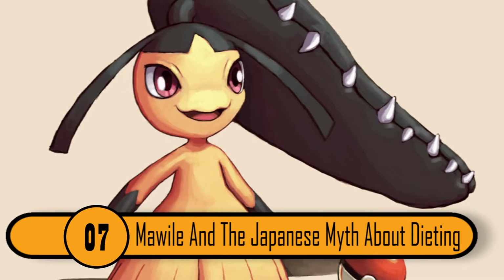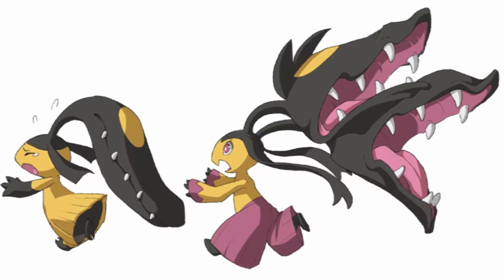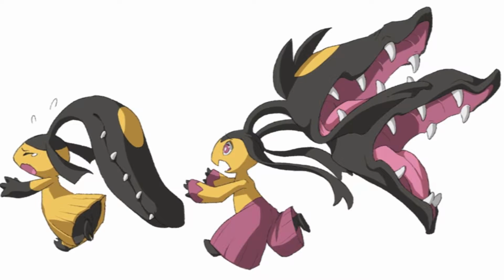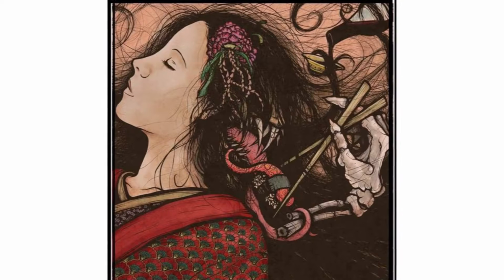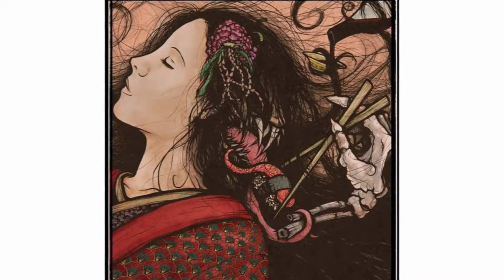Number 7. Mawile. Mawile is a very strange-looking Pokemon. He has a typical Pokemon face, body, arms, and legs. His head, however, is a different story. There are 2 alligator-shaped heads that come out of Mawile's head.